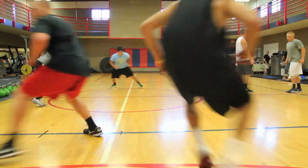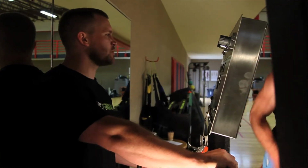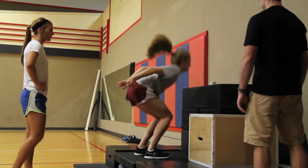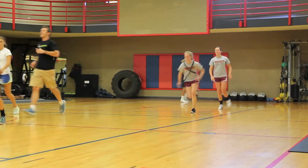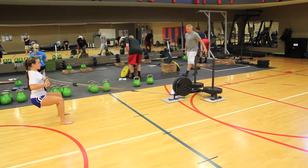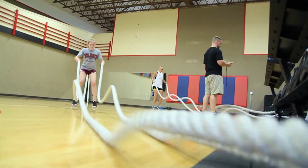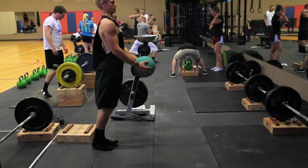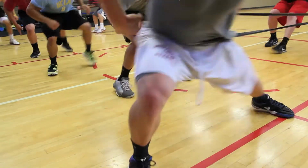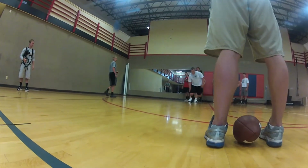The more different kinds of ways we can provide a stimulus for the athlete, the more different ways we can help them get better. We've got a lot of tools in our toolbox that we can use, whether it be an athlete using a kettlebell, using the sleds, using the competition Olympic bars, the battling ropes. All of these things are things that we can utilize somehow, some way to help an athlete get better, reinforce the movement patterns of that day, and keep them excited and not get bored with the training.